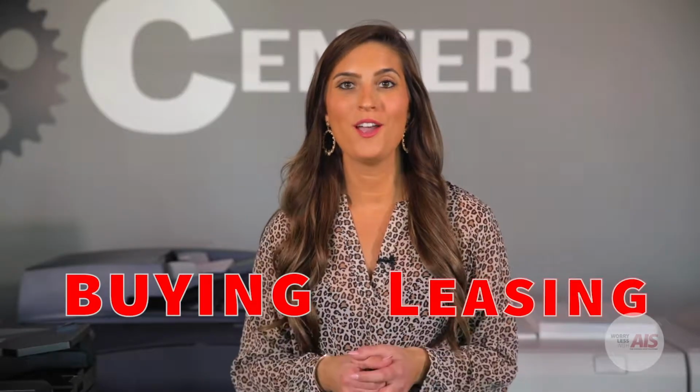Trying to decide between buying or leasing an office copier? Well, depending on your business and copying needs, you might find more advantages to leasing your office equipment. Stay tuned.